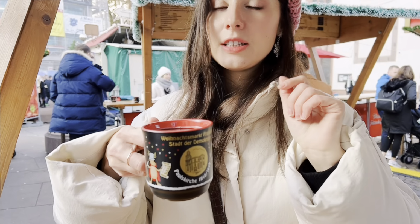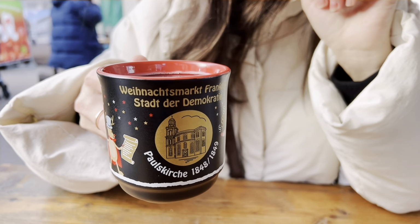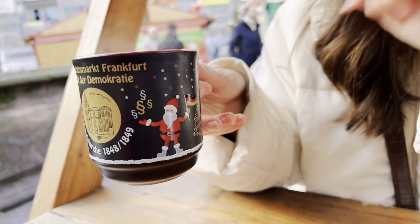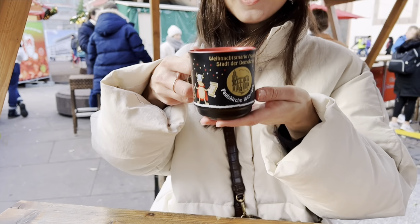At the Frankfurt Christmas market, when you order the blue wine, which is mulled wine, they give you different cups. And this is this year's new cup in the Christmas market. Isn't it cute?